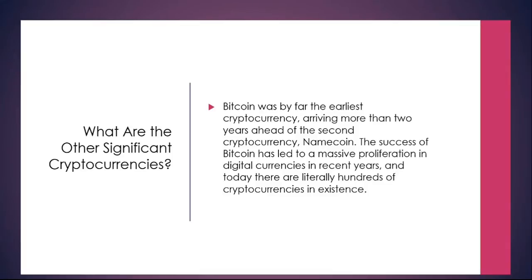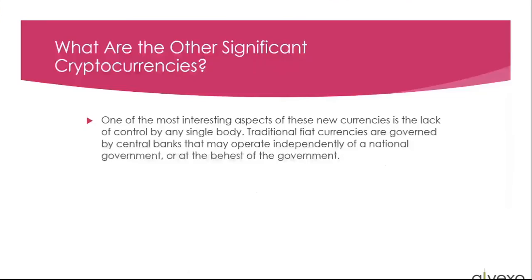Now, Bitcoin was by far the earliest cryptocurrency, arriving more than 2 years ahead of the second cryptocurrency, which was called Namecoin. Hasn't done much. The success of Bitcoin has led to a massive proliferation in digital currencies. Right now, today, we have over 1,100 digital currencies. But virtually none of them have any volume, have any exchange, because without an exchange, without any volume, without any interest, they're just things that were issued out there. They're like penny stocks of the old day.